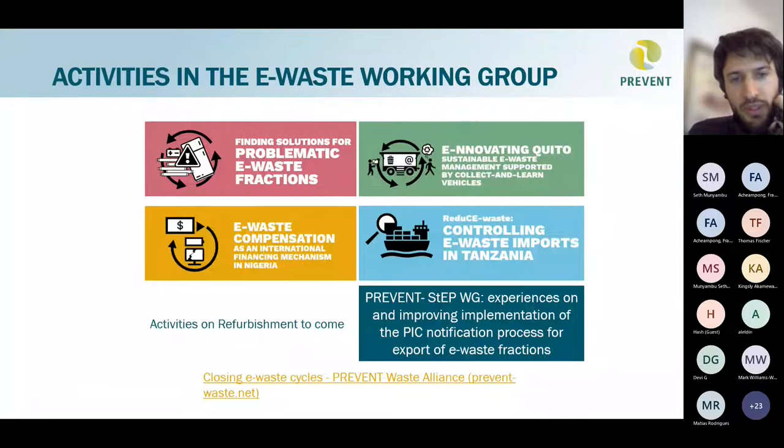So here you can see what we're working on in the e-waste working group. We have at the moment four pilot projects. So today's efforts are stemming from this pilot project working on problematic e-waste fractions. We want to find out, in different contexts, how can we find solutions which can work for the most difficult to deal with fractions. This is batteries, refrigerators, other fractions that are difficult to manage, and there's often no market for them. And that's where this training is coming from today.